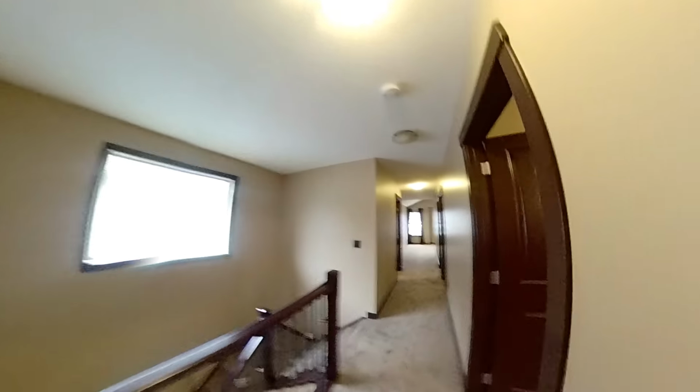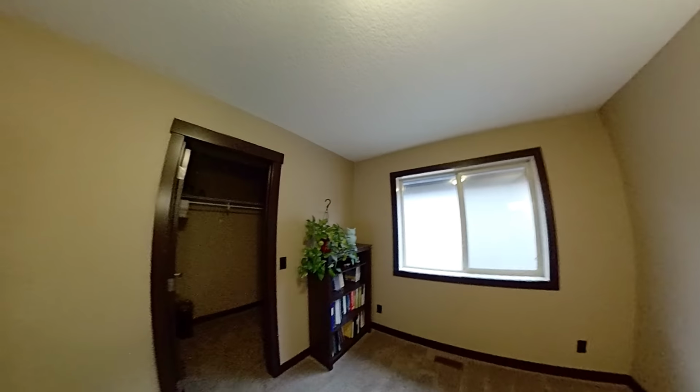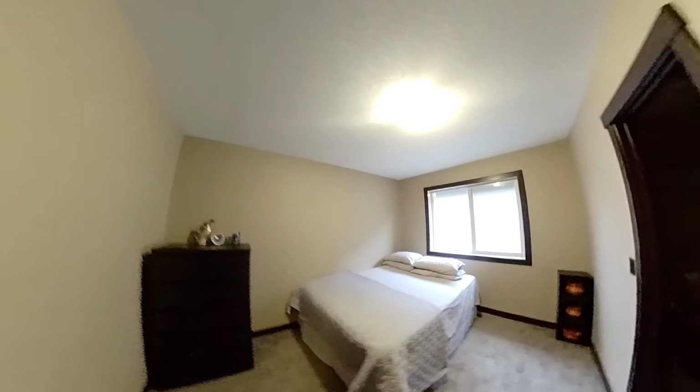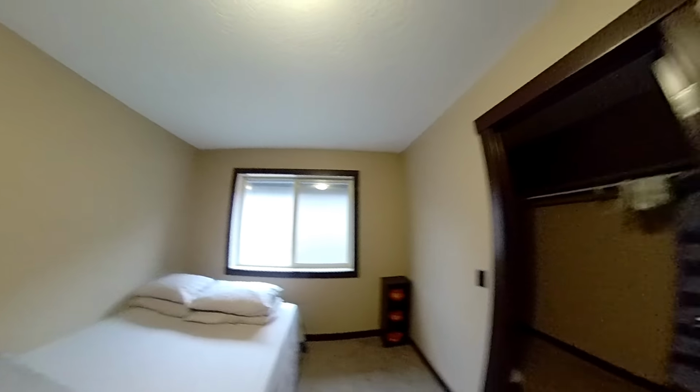show you the bonus room. Show you the bedroom first. Bedroom, you can drag this around. All of the bedrooms have walk-in closets, which is pretty cool. Bedroom number three. Again, walk-in closets.